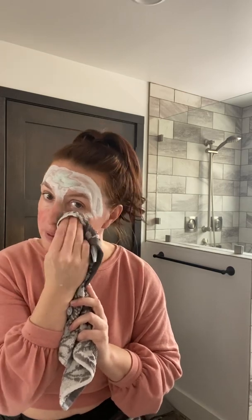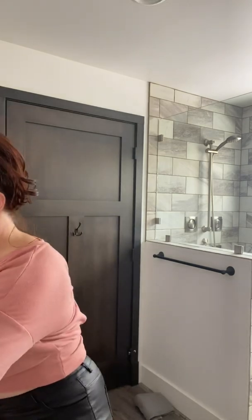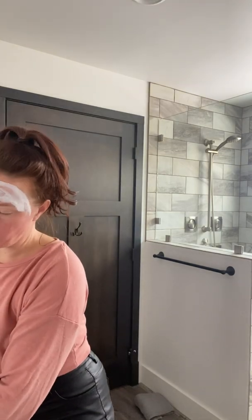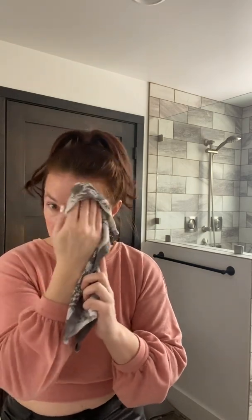And what you'll notice over time, if you're doing this pretty frequently, a few times a month, or if you have more acne-prone skin or more oily skin, you can definitely use masks more often. I tend to have a little bit drier skin than that. But what you'll notice over time is that it does shrink your pore size, gets rid of blackheads, gets rid of whiteheads, and keeps that nice fresh skin constantly up to the surface.